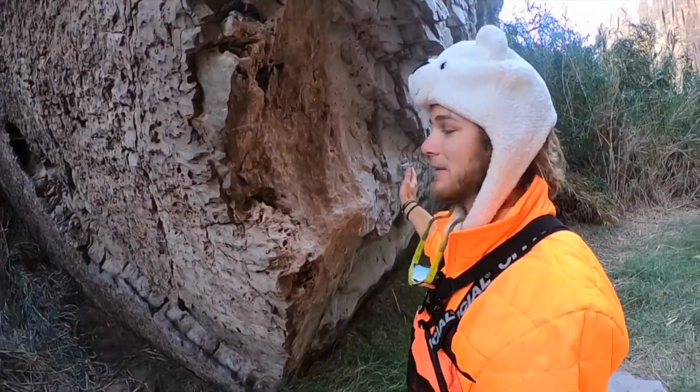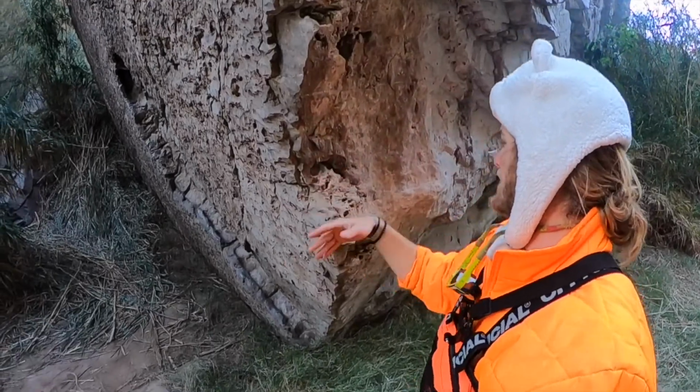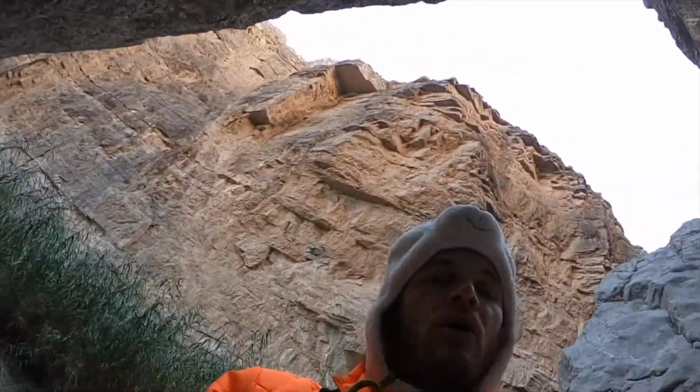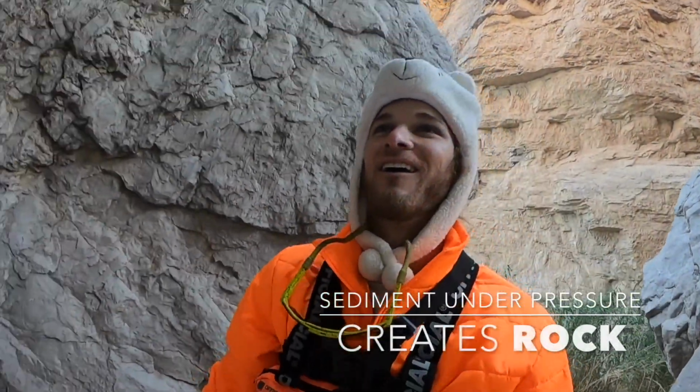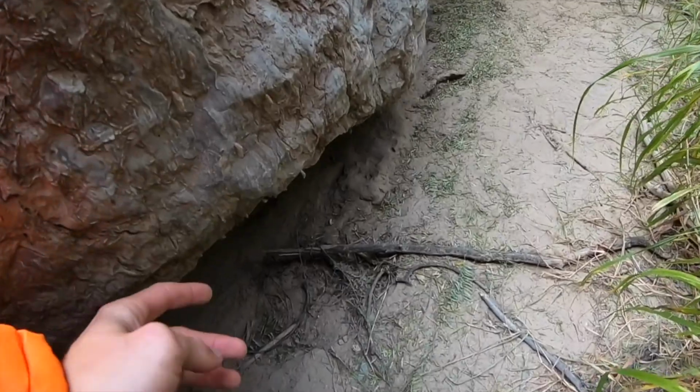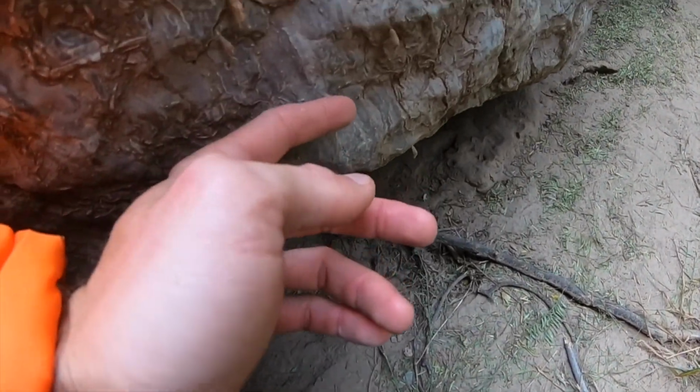So if I was water, I would come and just brush by this rock, right? Eventually, you create sediment. Whoa. You can see the oysters right in here. See these shells? Ooh, look at this, these little chrysalises.